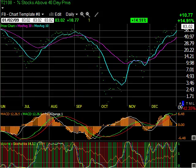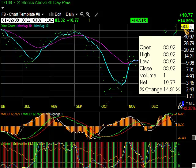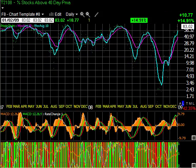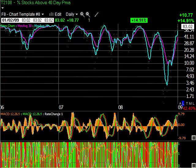Here's that T2108 chart that I talked about in the text report. This 83.02 is the percentage of stocks that are above the 40-day moving average, and this is the highest it's been for over 2 years, back in October of 2006. This is not necessarily a great forecasting indicator, but in conjunction with the volatility index, it is very possible to have a slight, shallow pullback in the next few days.